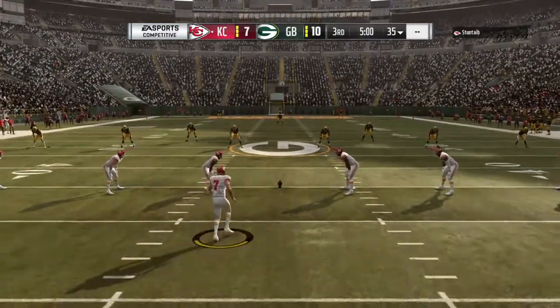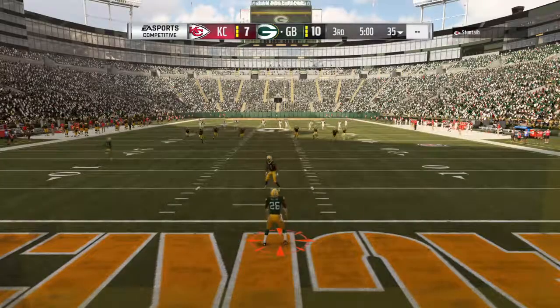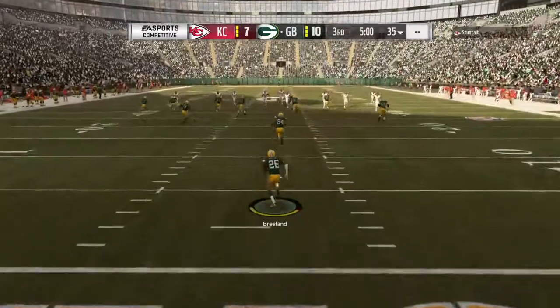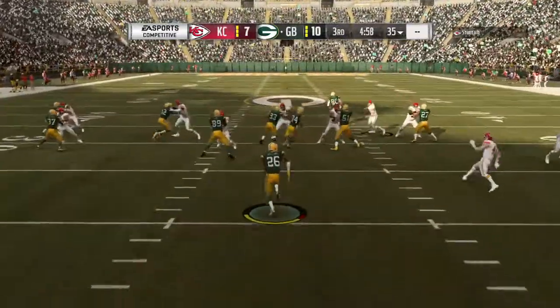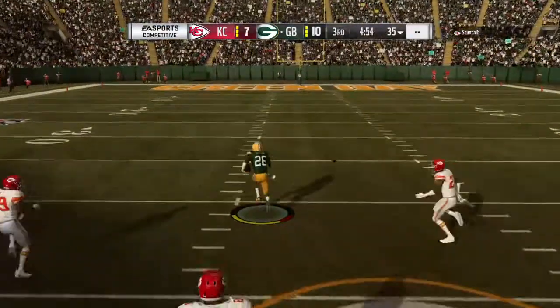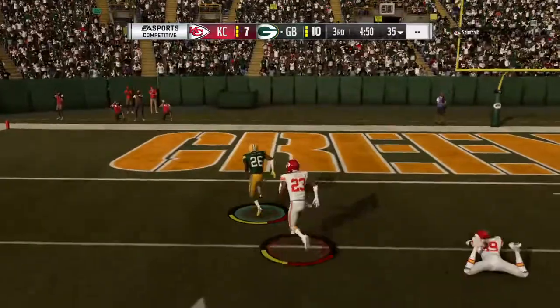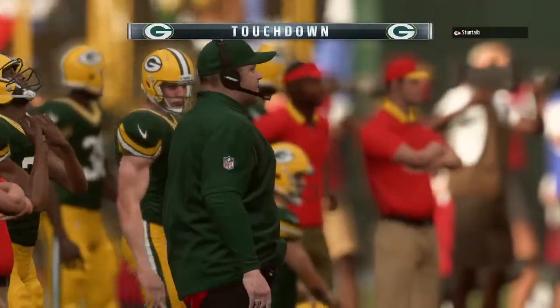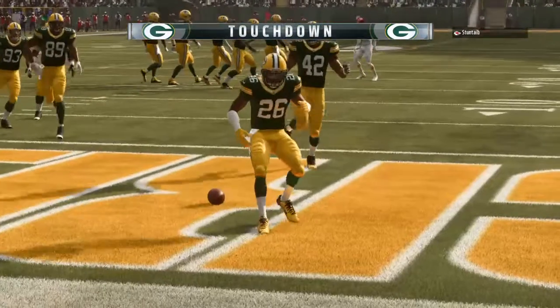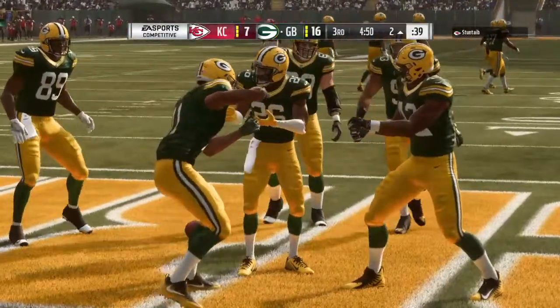Butker now to kick this one away. Fielded about a yard deep. And he's into the clear. The 40. The 30. 10. Touchdown, Packers. As his guys are in for 6. And the Packers add on to their lead.